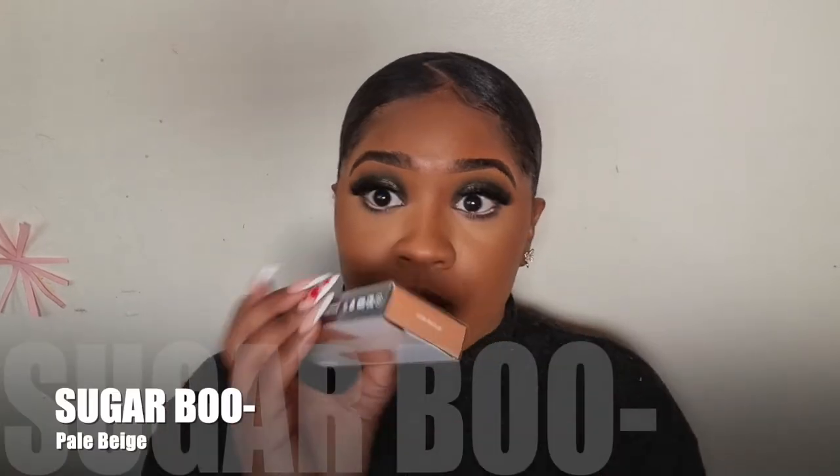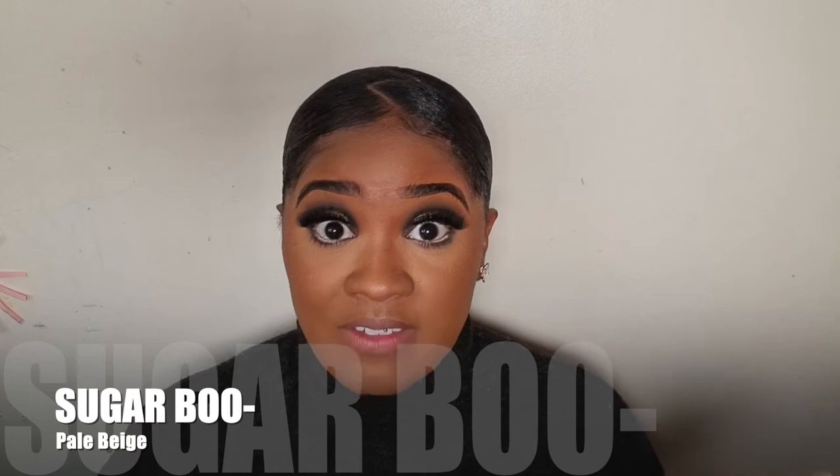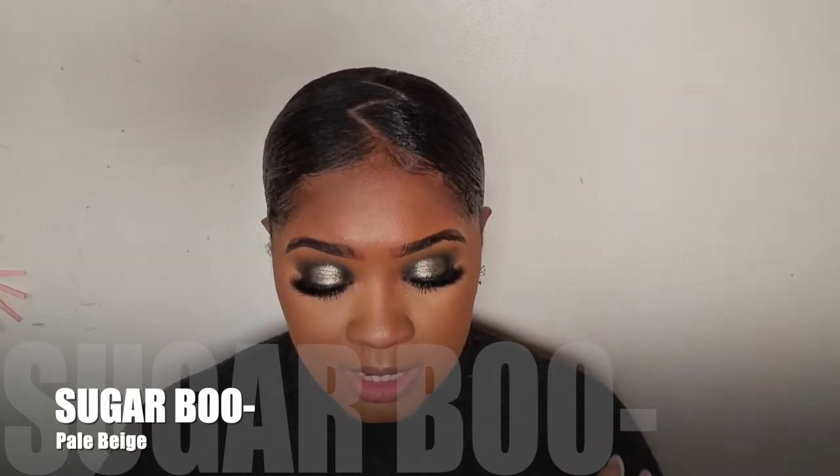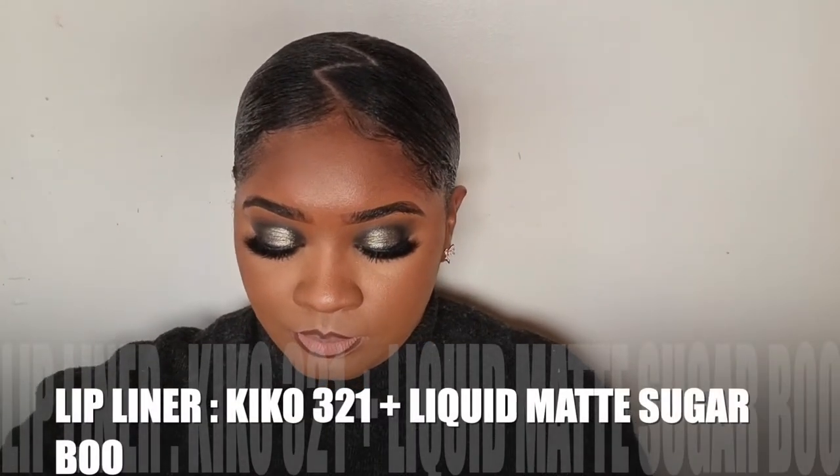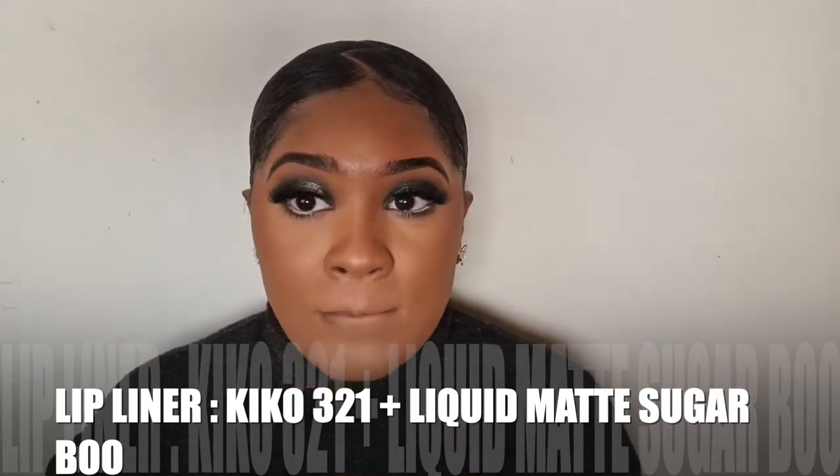So the first one I'll be taking is Sugar Boo. This is meant to have 8-hour wear, transfer proof, and comfortable on the lips. First one is Sugar Boo. Going in with Kiko lip liner in 3, 2, 1. Huda Beauty liquid matte in Sugar Boo. And this is how gorgeous this combo looks.